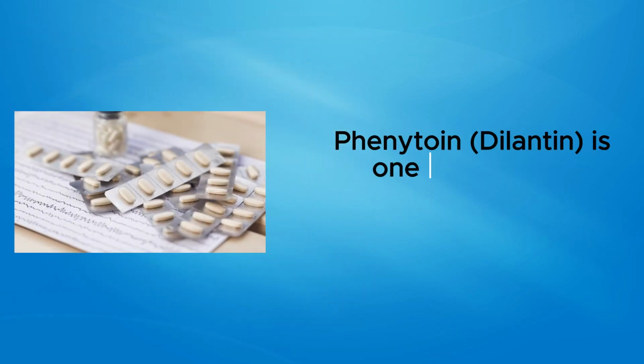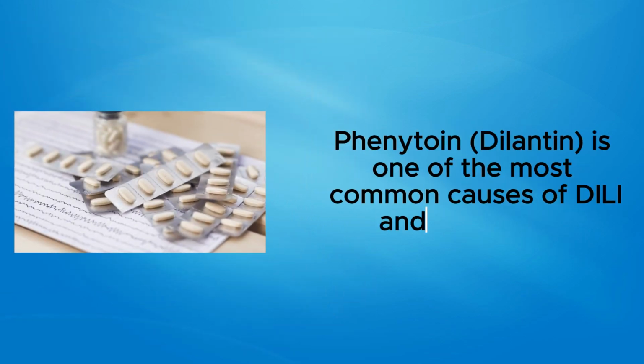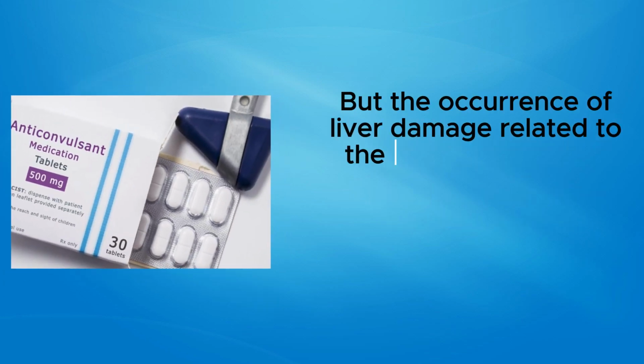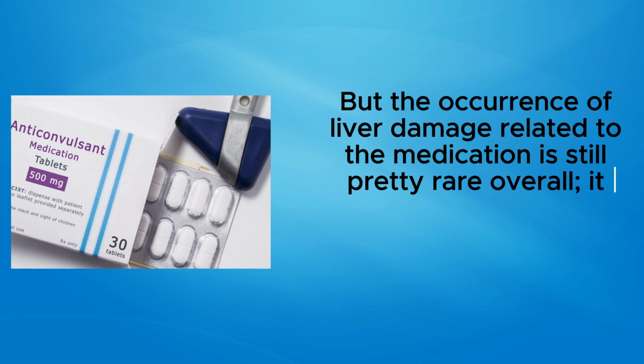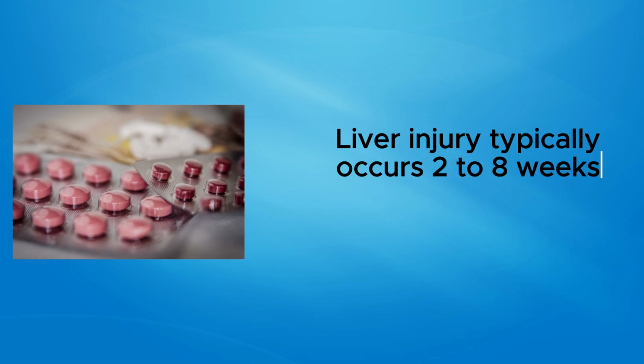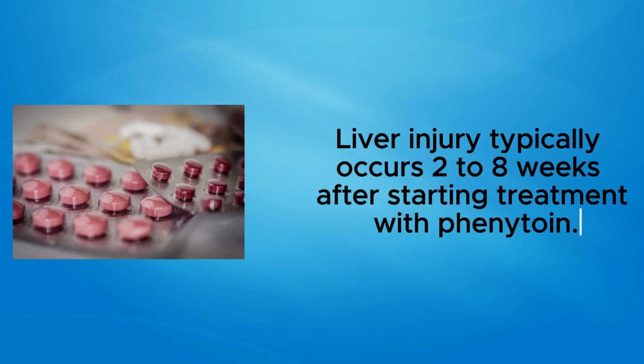Phenytoin (Dilantin) is one of the most common causes of DILI and liver failure, but the occurrence of liver damage related to the medication is still pretty rare overall. It happens in less than 1 in 1,000 people taking phenytoin. Liver injury typically occurs 2 to 8 weeks after starting treatment with phenytoin.